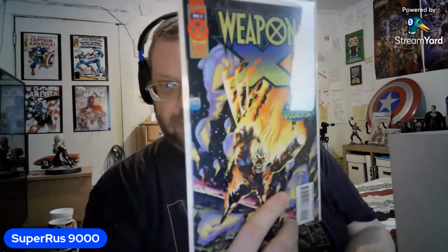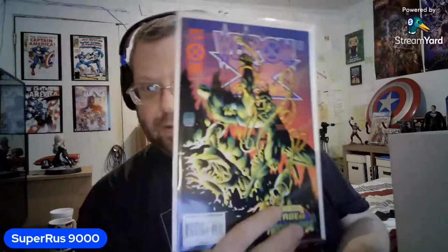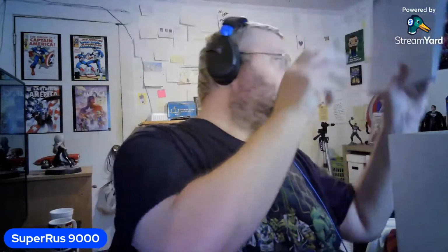Weapon X issue 2. Three. And 4. And I do also have the X-Men Alpha, Omega, and Prime, but that was actually in my X-Men box, which was a previous episode that I've already done.